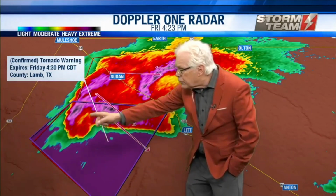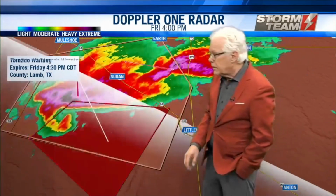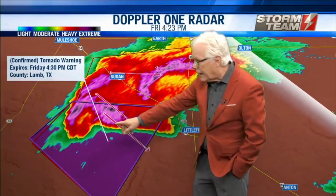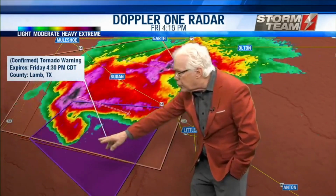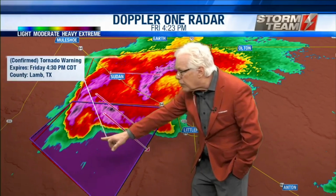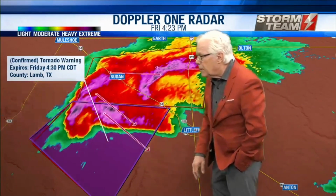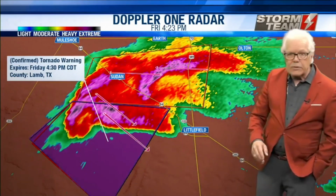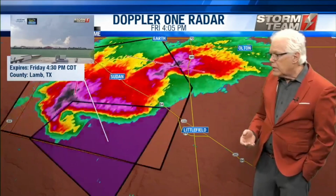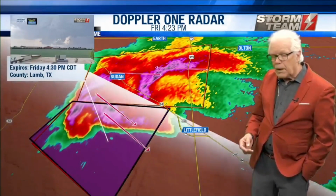Yeah, so you can see what they used to call on the radars, hook echoes. That's a hook echo. Now we have a new inflow notch right here. That's still southeast of Sudan. I'll tell you something else it's doing. Just in case anyone is trying to go up US 84 from Lubbock to maybe Muleshoe, you might want to wait a little bit.